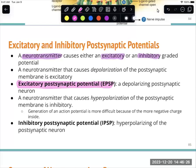More test questions between this one and the next one. It's excitatory, so it's going to cause that cell to depolarize. That neurotransmitter that's being released will cause it to depolarize. We have the inhibitory postsynaptic potential, IPSP. This is causing a hyperpolarization. So that cell is becoming more negative.